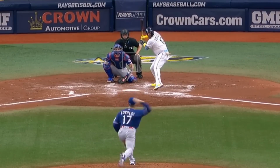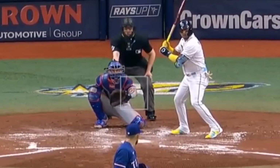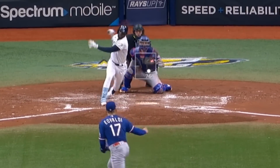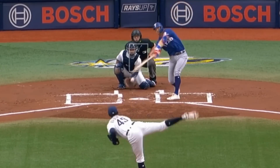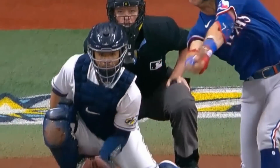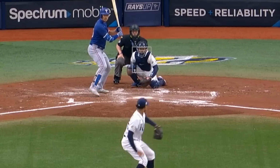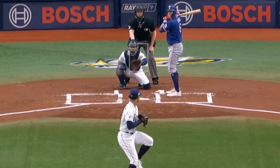Nathan Eovaldi had 6 Ks in 6 1/3 innings, giving up 4 runs, and had this overpowering fastball and curveball. He faced Taj Bradley, who wasn't as good as he had been in his previous outings, giving up 4 earned runs in 3 2/3 innings, but had 4 Ks. Bradley relied on his mix of mid-90s fastballs and curveballs.